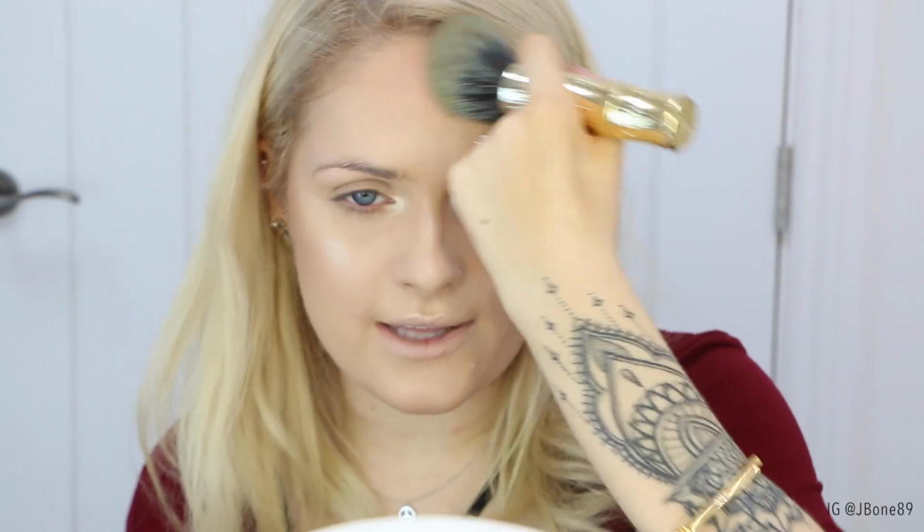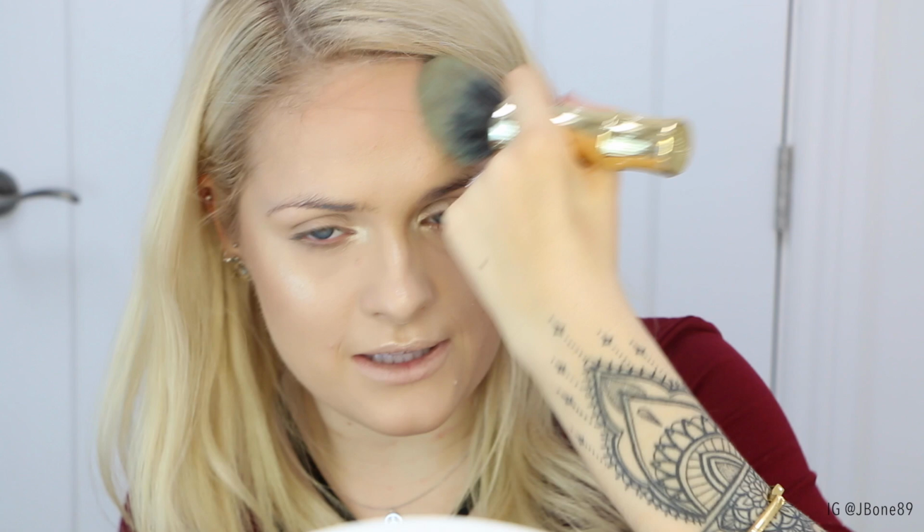And then I'm going to get just the bronze colour now, which is the middle shade. And I'm just going to run it on the top of the forehead to give my skin a bit of colour, so I don't look completely washed out. Makes me just look a little bit more like I've got a bit of a tan. Very far from a tan, but this gives my skin a bit of life.